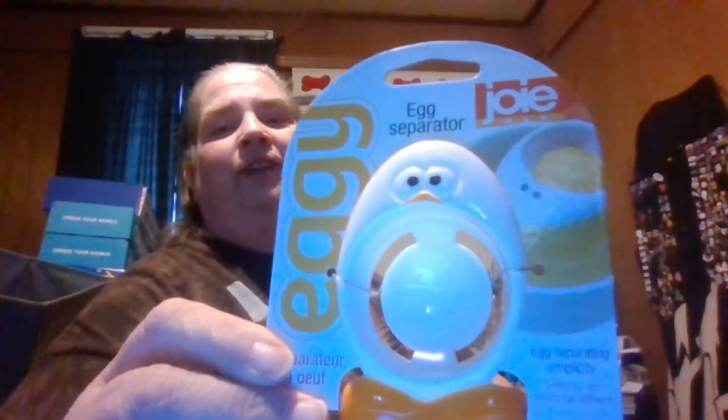What is this? Egg separator. I got one right here. I got another one over here. Don't really need this. But it's cute. Kind of like a little chickie. So if you don't know how one works, you crack your egg into it, and the yolk is supposed to sit in this little dish, and the whites come out the little spaces here to help you separate.